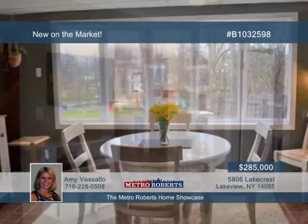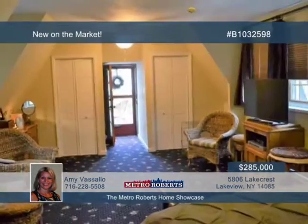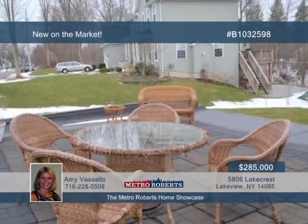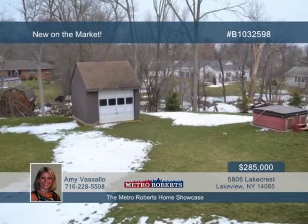The designer kitchen boasts hand-scraped hardwood flooring, soapstone counters, high-end wood cabinets, stainless steel appliances, a wine cooler, and an attached quarry tile dining area that could also be a sunroom. See even more when you schedule a showing with Amy Vassallo today.